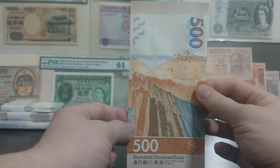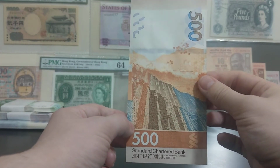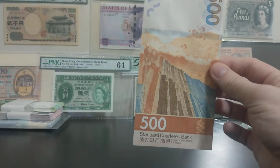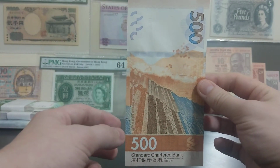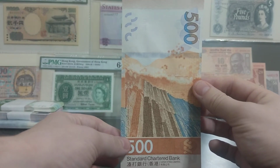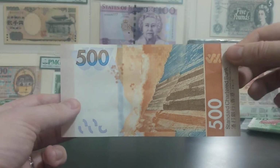Now, in the past, all three banks have had quite uniquely different designs on the reverse. And you'll get an idea of that in a moment when I show you some of the old $500 bills. But they've kind of stuck with the same theme on each of the three banks. Different versions of the same note, and I think that's a bit disappointing.